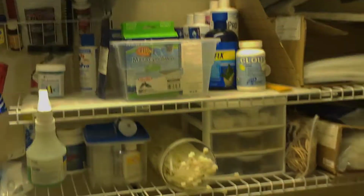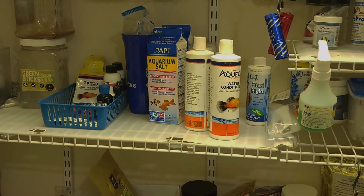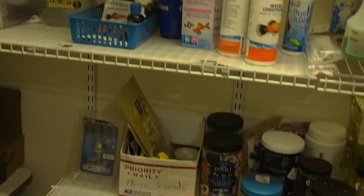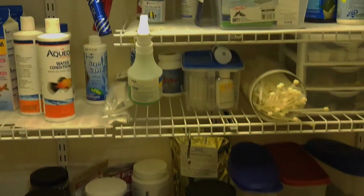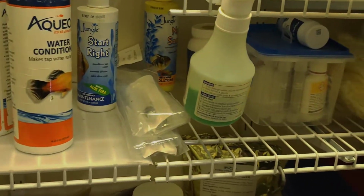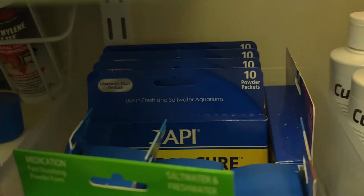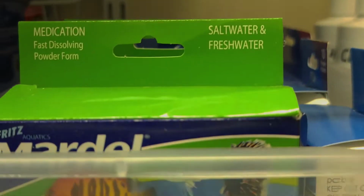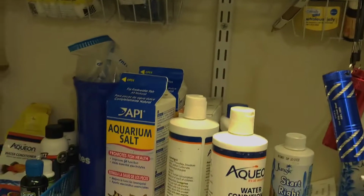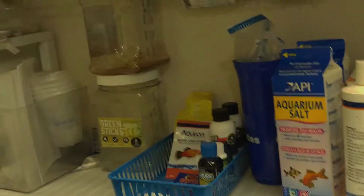We're going to take a look at a couple of the other things about their fish room here, and this is their supply closet. And I have to be honest, I was pretty amazed at how organized this was, but they did admit that they had just gone through a whole process of organizing all of these different things that they use for their fish tanks, whether it's all kinds of medications or things to keep their water, like the salt there or the water conditioners and things of that nature.